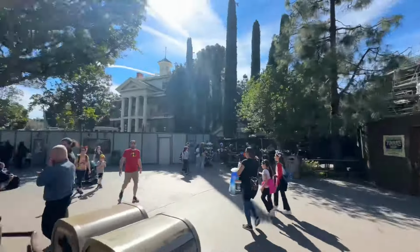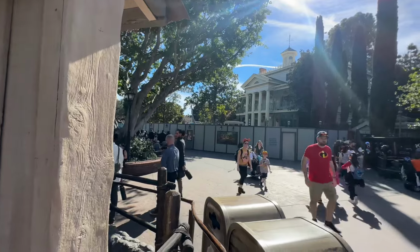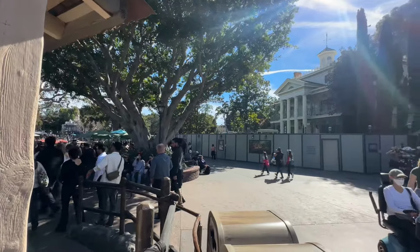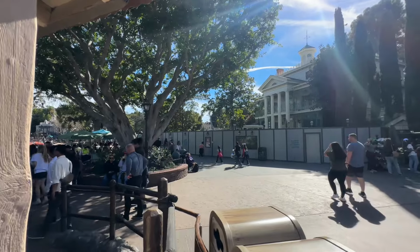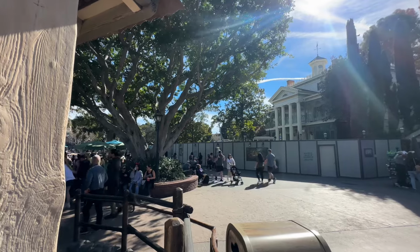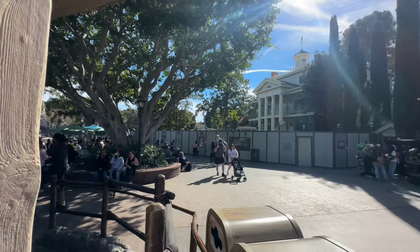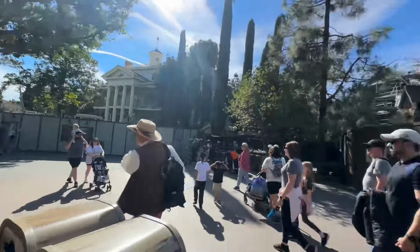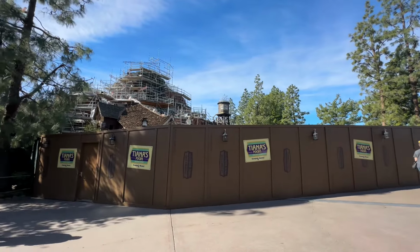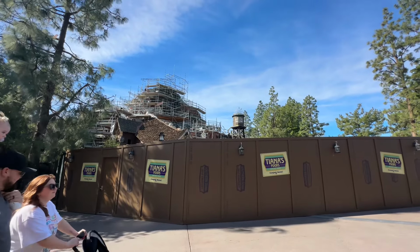Actually, before we look at that, I just wanted to talk about Fantasmic for a second. These walls are going to be up while Fantasmic returns. I don't know how they're going to manage the large crowds and how they're going to accommodate everyone, just because these walls are definitely narrowing down the path and making it a lot smaller. So I don't know how it's going to work out. I think it's just going to be a huge traffic jam.